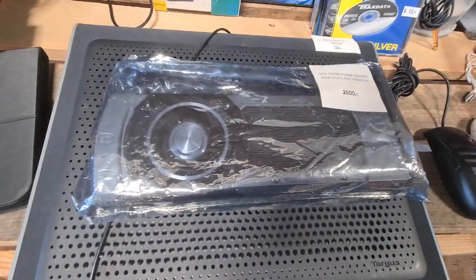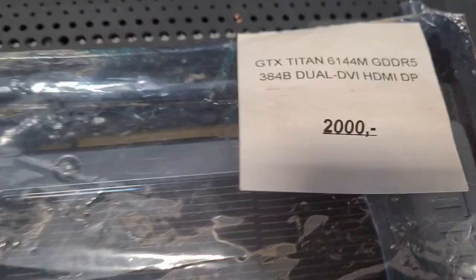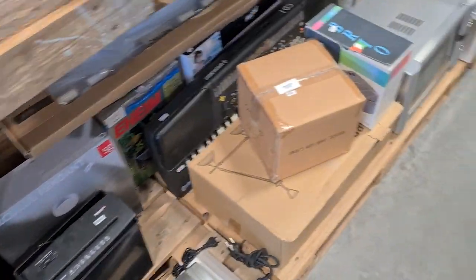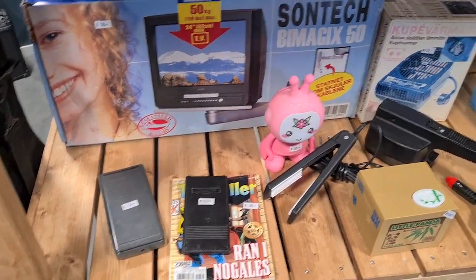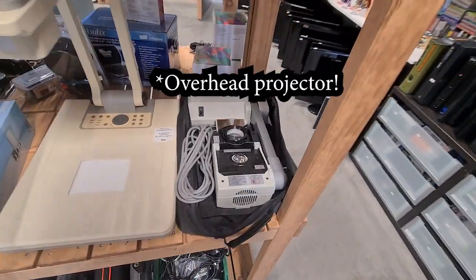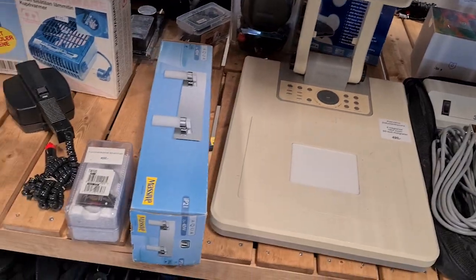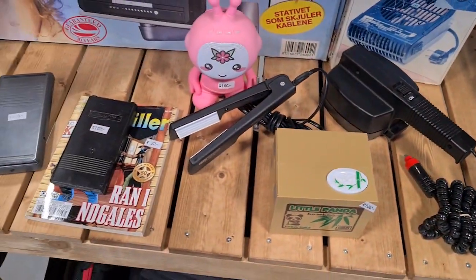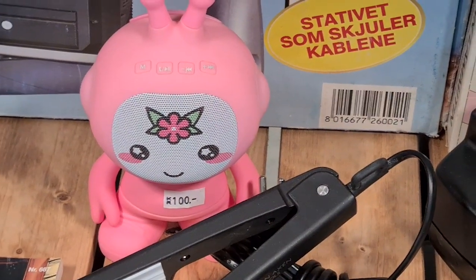Yes, I don't know what this is either. I think it was a graphic card or something, but I don't know. I had a long, thorough look. GTX Titan. I'm pretty sure it's a graphic card, but I'm not sure. And here we have more things. Headover, I think we call that one. All the school equipment. Now we use PowerPoints, but back then we had these things. A radio of some kind, I think. A Bluetooth speaker, something like that. It looked Japanese.